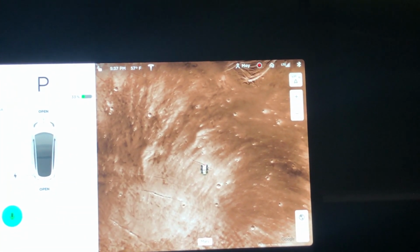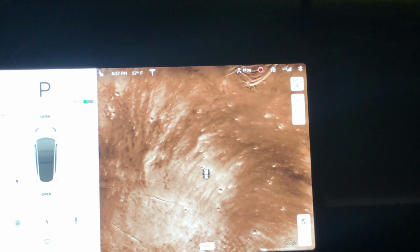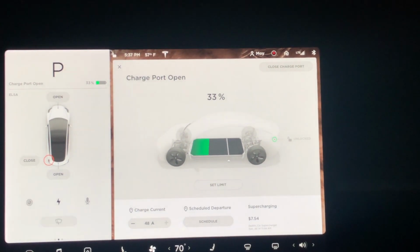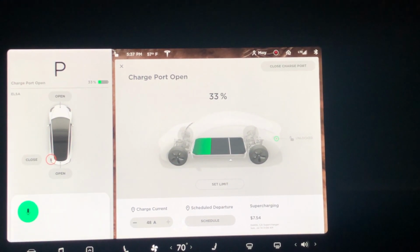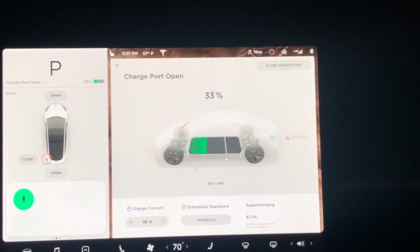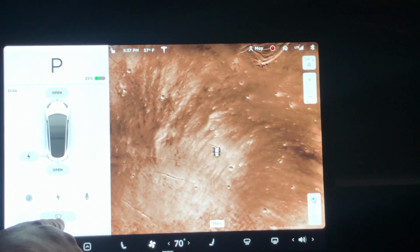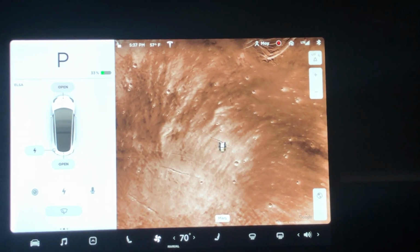So there. Open the charge port. Open charge port. There, it's open. Oh, I see. Close charge port. Yeah, go ahead. Close charge port. Close the charge port. Okay. Oh, there. See, it read that they're going to close the charge port, but it took enough keywords to figure out that you wanted to close the charge port.